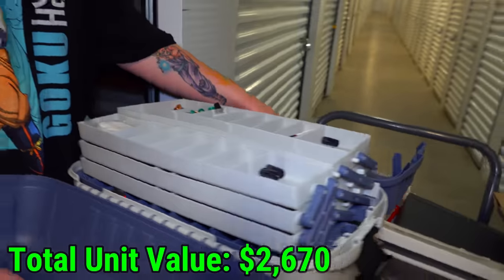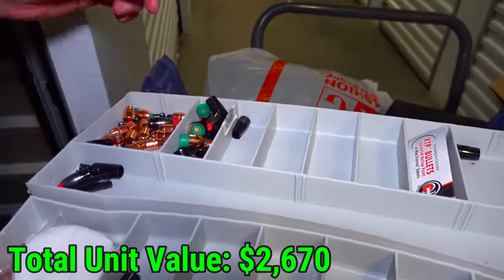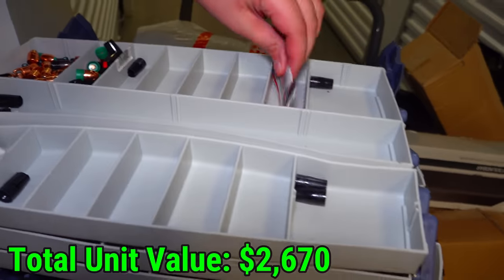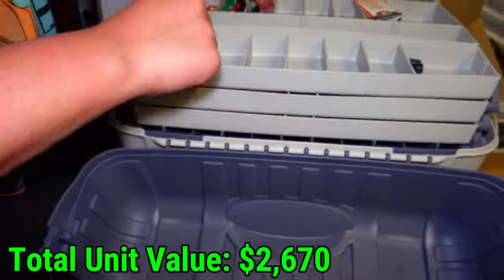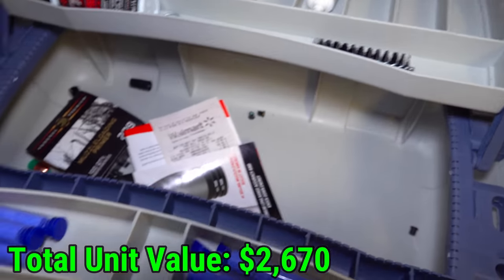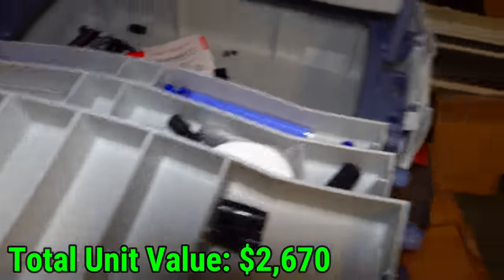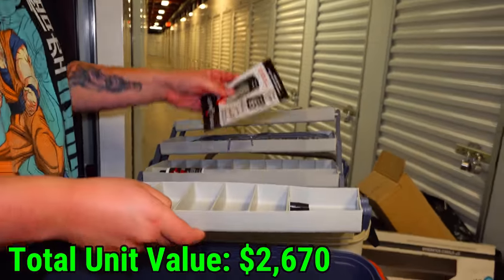Oh, whoa, whoa, whoa. This isn't... Yeah, this is not fishing. These are bullets. Definitely bullets. Look at this. Maybe they remade their own ammo and stuff. There's a cleaning kit down there. What are these tubes over here? See these? I don't know. What is this right here?